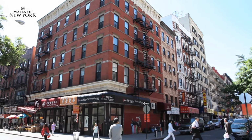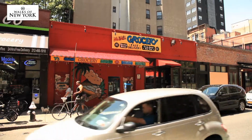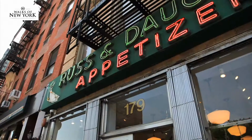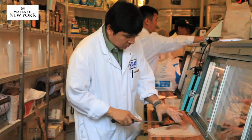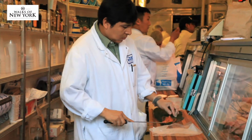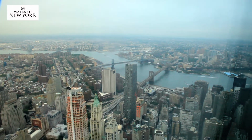They have a different sounding Chinese, but they're doing the same thing that the old immigrants did. They're working long hours. They're living crowded into tenement buildings, and they're working in sweatshops and clothing factories. So it's really the same Lower East Side, just a new face, a new population.